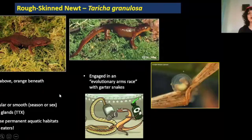Something to note, do not lick or ingest rough-skinned newts. Rough-skinned newts are one of the most toxic amphibians in North America. They excrete tetrodotoxin, which is a sodium channel inhibitor, the same thing that pufferfish have. There are some populations of rough-skinned newts that are so toxic that they can kill humans if ingested. So again, rule of thumb, do not stick salamanders in your mouth.